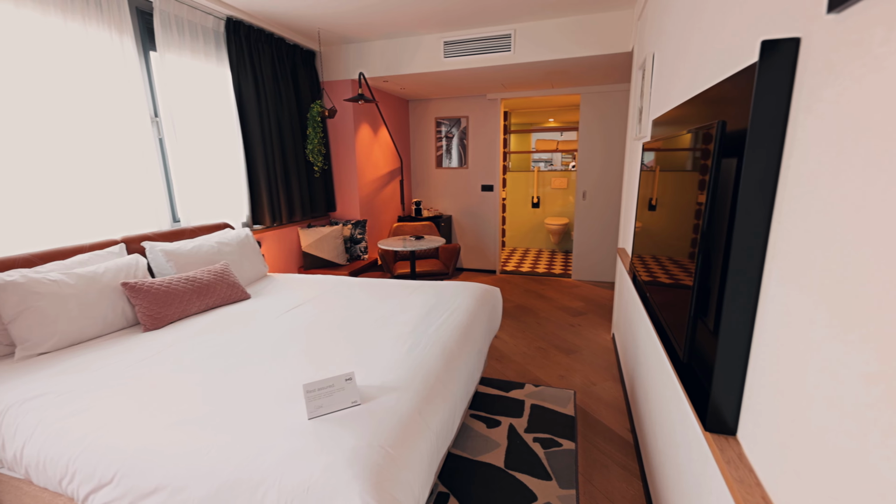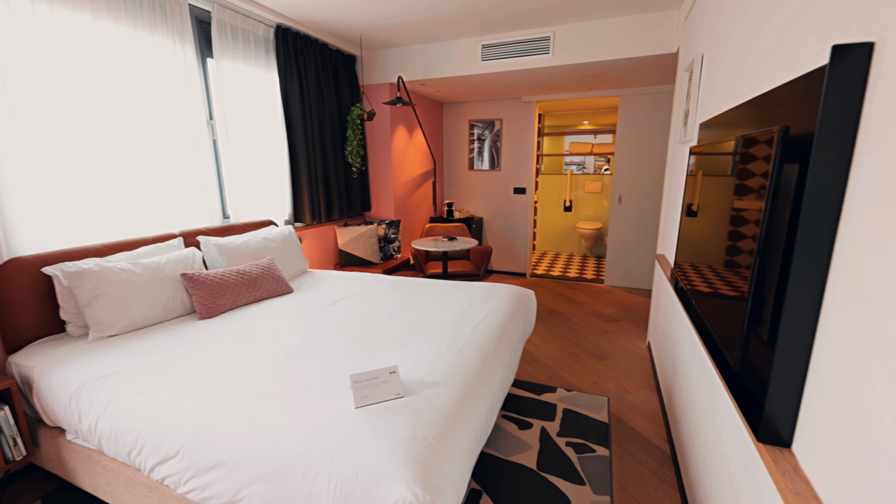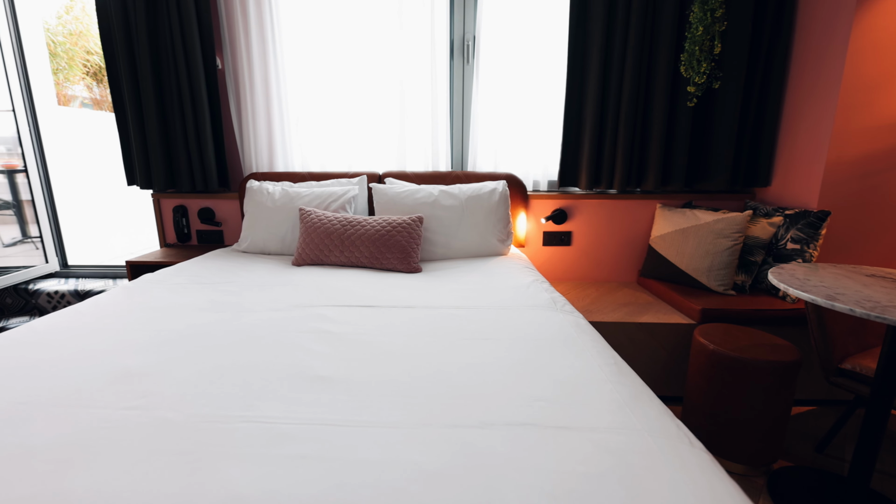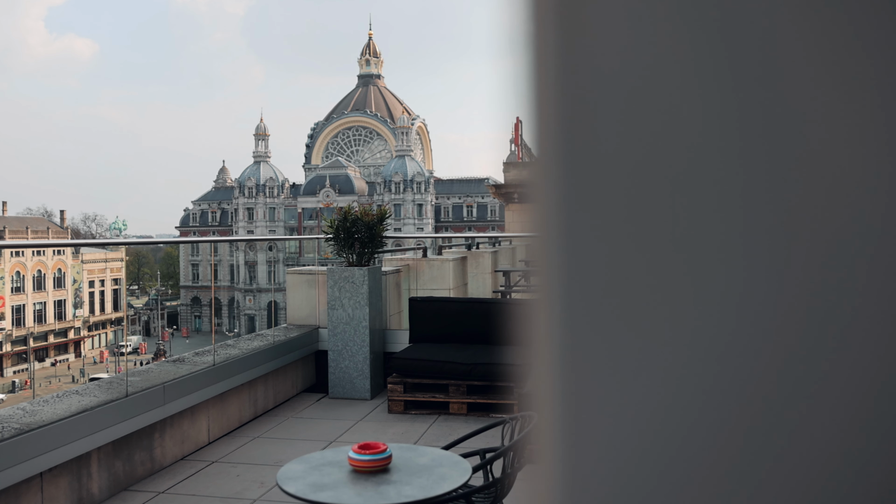The rooms feature contemporary design, and 2 of them actually have a terrace with a view of the square in front of the hotel, offering a nice view over Antwerp's city life.